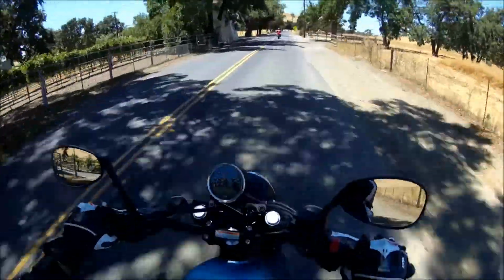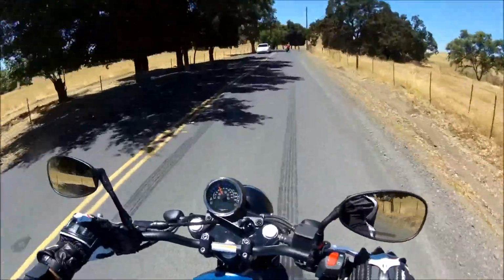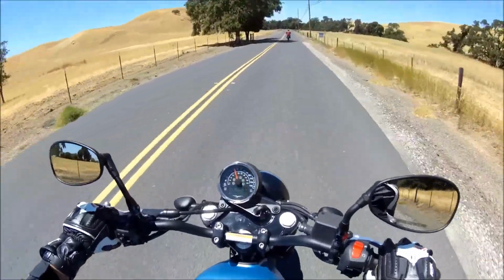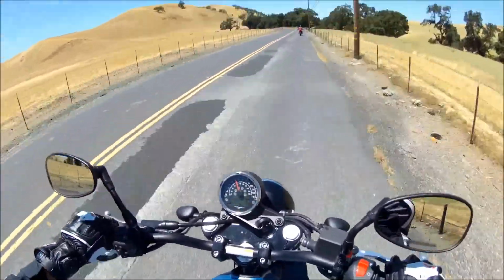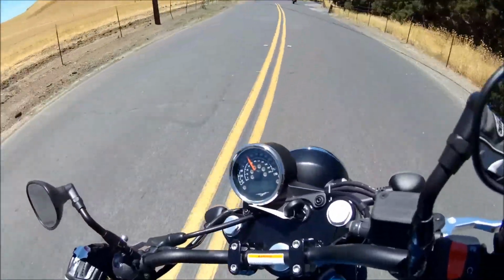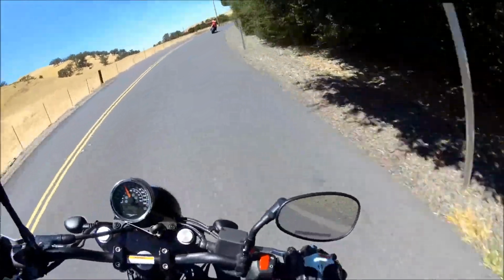The mirrors, I can tell you now, are not good. I don't think they're adjusted or installed properly. But it's a standard bike that feels very sporty when you're taking the corners and you just lean forward. It feels almost like a sport bike. The ergonomics are very versatile on this bike.